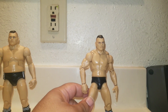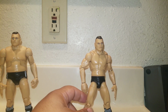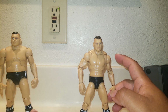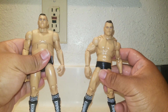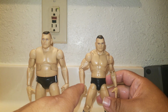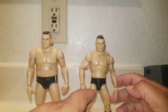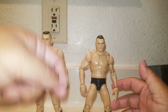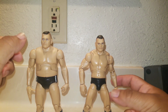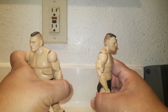So what did I do in order to get this Gunther? Well, plain and simple, I switched the legs from the original Walter over to a Stone Cold Steve Austin body. And I removed the wrist tapes with some nail polish remover, and that's pretty much all it was. And it looks pretty good. It looks damn near official because it doesn't depend on the same skin tone.